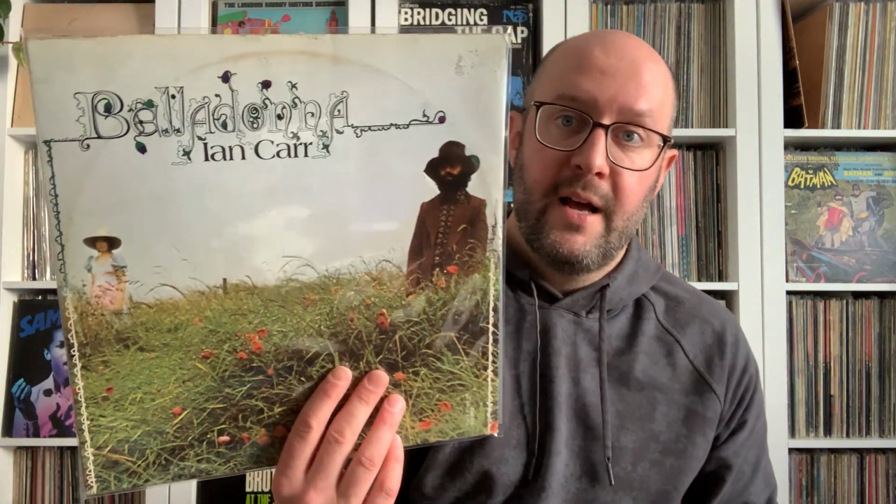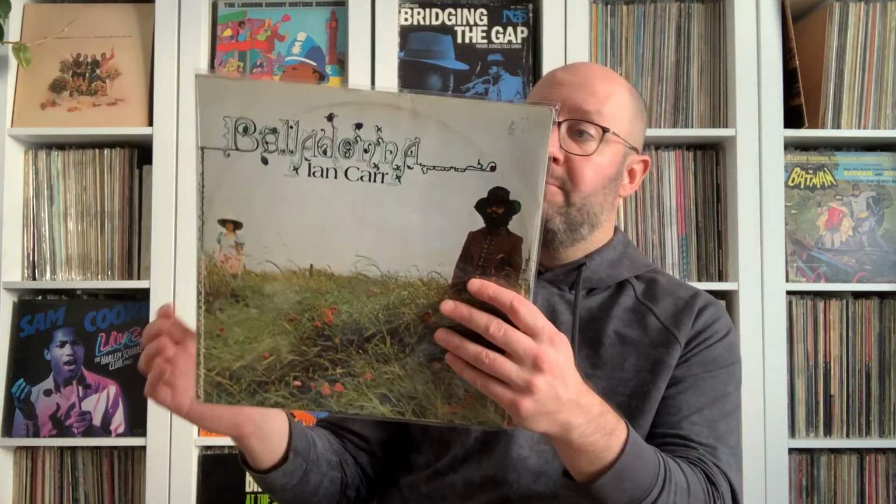This was a grail item here, Ian Carr's Belladonna on the Vertigo label. It's a Canadian pressing. Once again, this is something that he pulled out at the local shop from the basement. I was just shocked when he brought this up. I was shocked and thrilled. So really happy to add this to the collection. One that will get lots of spins.